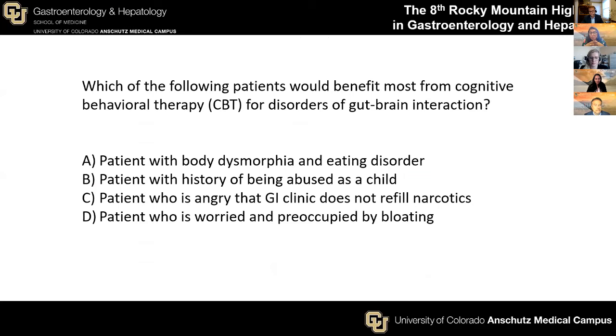Which of the following patients would benefit most from cognitive behavior therapy for disorders of the gut-brain interaction? The patient with body dysmorphia and an eating disorder, patient with a history of being abused as a child and trauma, patient who's angry with us because we won't refill their narcotics, or a patient who's worried or preoccupied by symptoms of bloating.